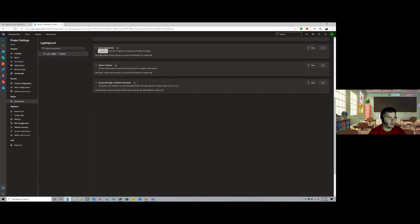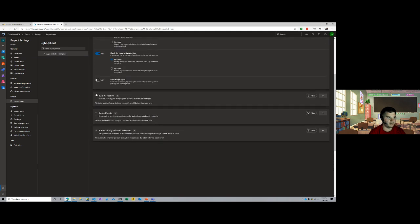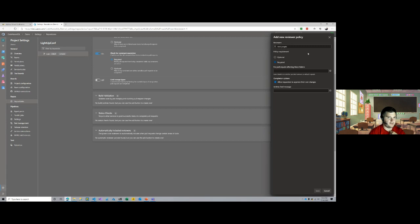There's ways that we can trigger a build on a pull request, and that build will have to run successfully before the pull request will allow it to complete and close out. And then we'll skip the status checks, but the automatically including reviewers, here is where we can add set individuals that we want to approve this.